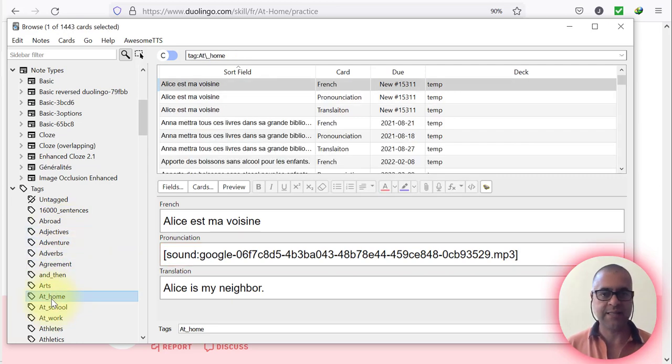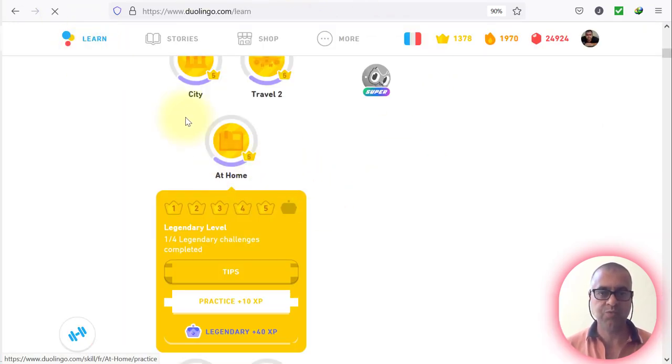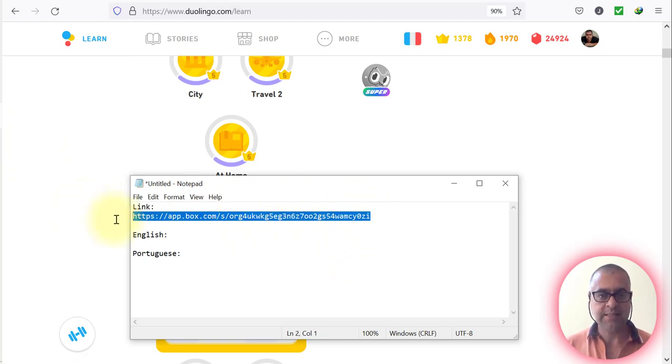For the lesson at home, I'm going to give you 1,400 cards, because in Duolingo you have more than one lesson for at home. For example, in city we have city 1, city 2, and in travel we have travel 1, travel 2, and for home it's the same thing. You don't have some basic sentences, but the more advanced it becomes, the more sentences we will find. And I'm going to put a link in this video's description so that you can have all the lessons.